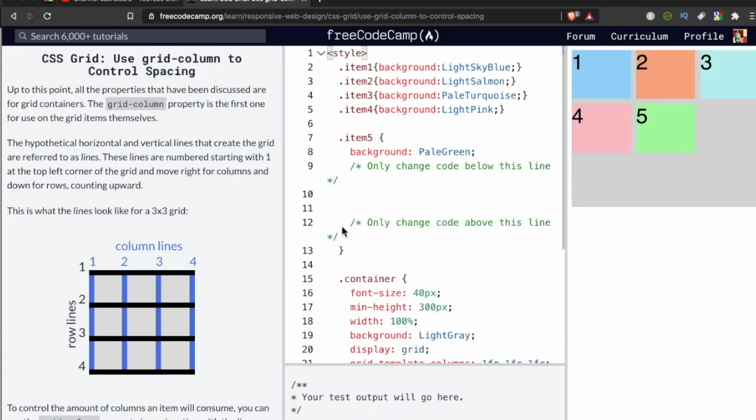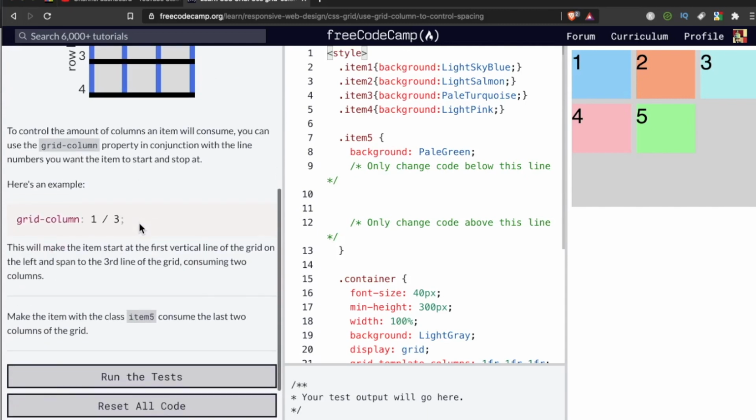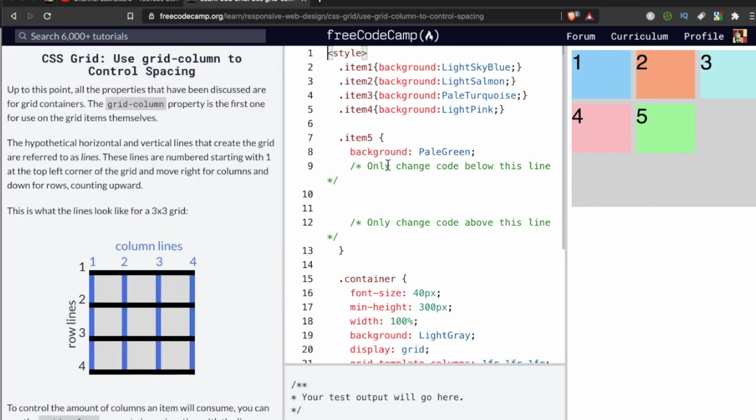Now, further into the responsive web design cert, let's go down here into the CSS grid section, and you can kind of see it's the same concept. You have the instructions, you have a little bit of information here, have the code that you can run and play with, and then the output over here.